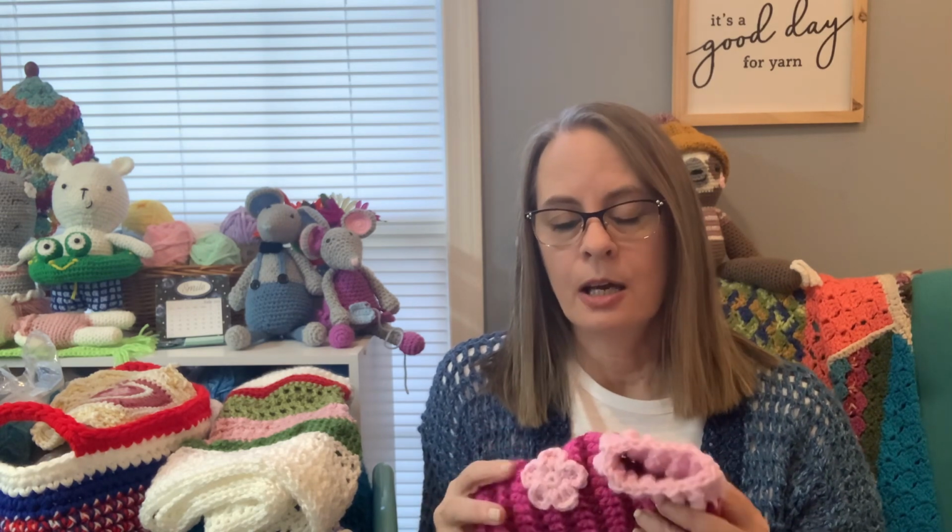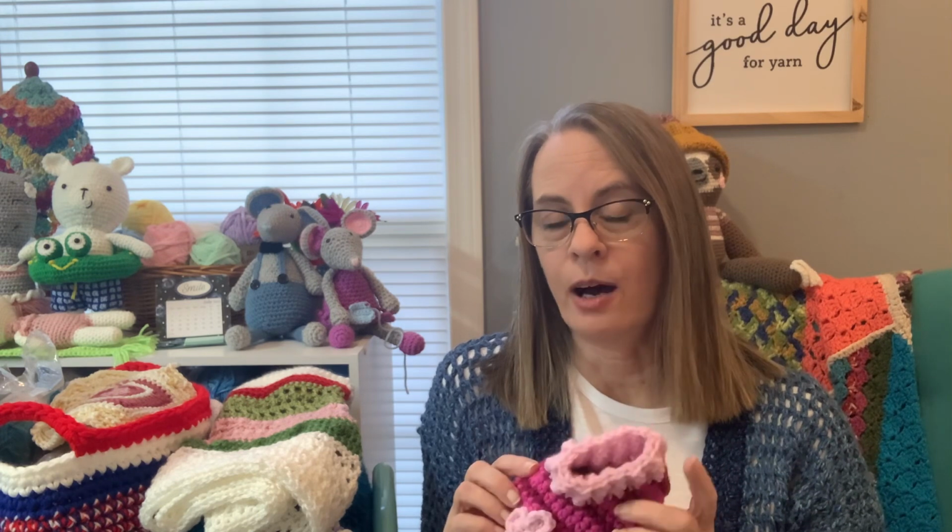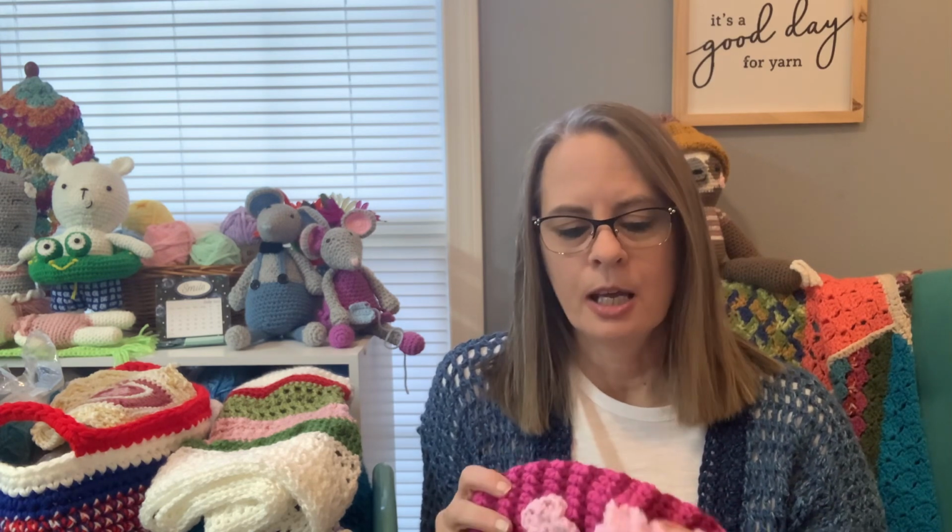Well, I am completely out. Since they're acrylic, they do start getting a hole on the bottom over time, and they do eventually kind of stretch out after a couple of years. So I make these all the time. Well, I'm completely out, and so I've got to make myself some.